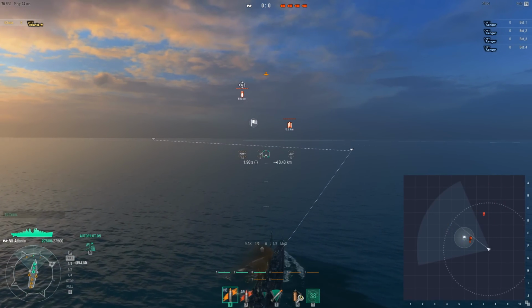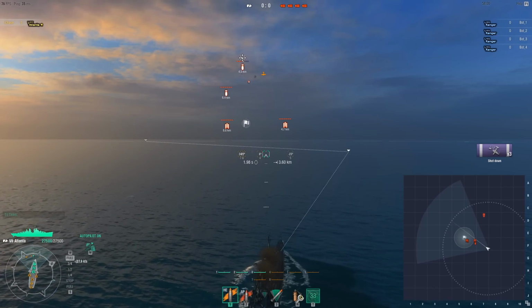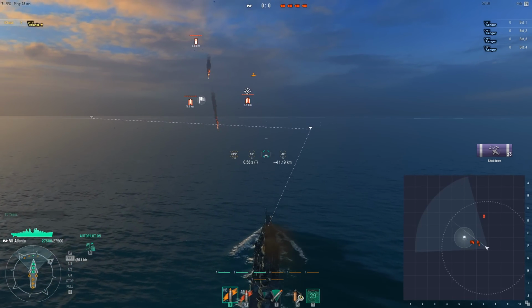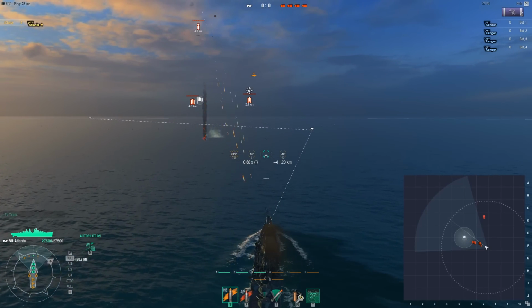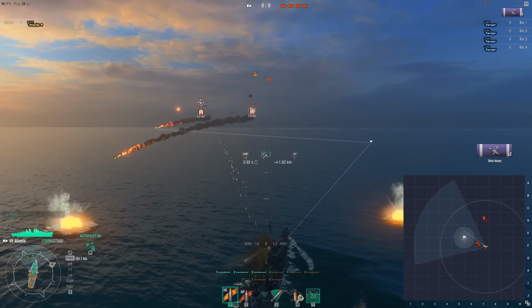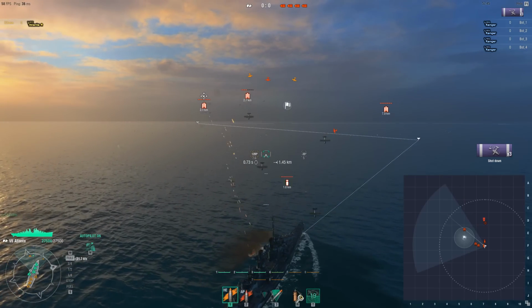So I tried it again, this time with 4 Rangers. And these are tier 7 carriers, first in the Atlanta. As you can see, every time you hear that pop going off, planes start falling out of the sky. That's the one thing I noticed about the Atlanta. She seems really efficient at knocking planes out of the sky compared to the Cleveland.